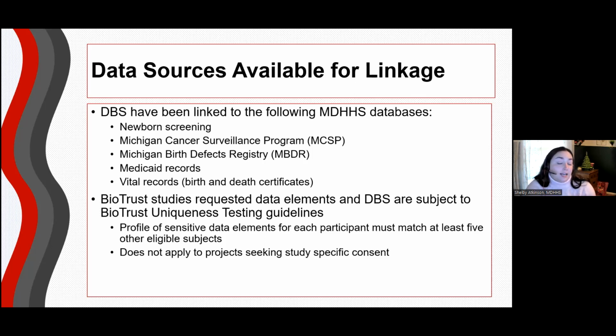However, if you are going to request any data elements be connected to a blood spot, we do have some additional what we call uniqueness testing guidelines. This is something that was developed to provide further protection for research subjects whose spot is being used. So this is very specific to if you're using blood spots with data. If you are performing just a data only project and not accessing blood spots, these guidelines would not apply. But essentially, the profile of sensitive data elements for each participant included in your project must match at least 5 other eligible subjects. So if you are getting race, sex at birth, diagnostic information about somebody and it's de-identified, we take these sensitive data elements and just make sure that it matches at least 5 other people.